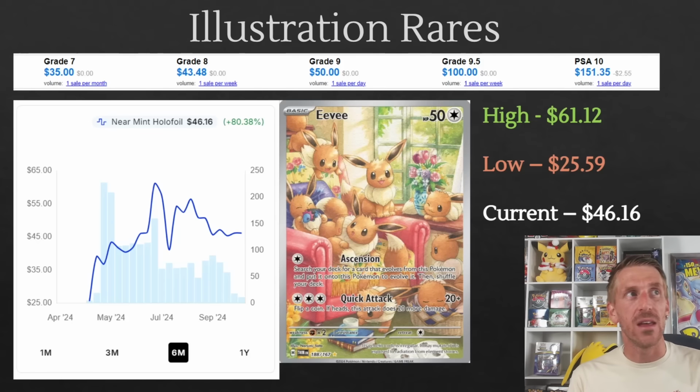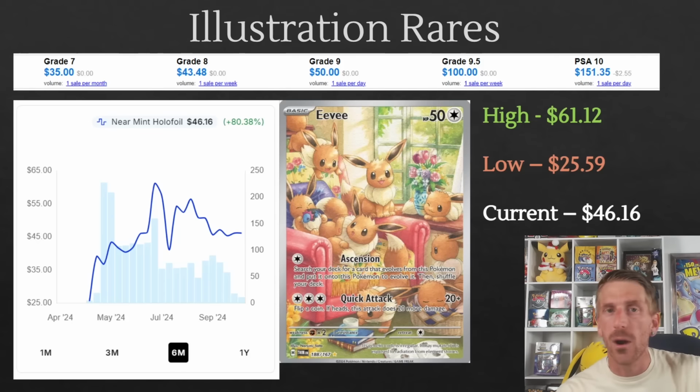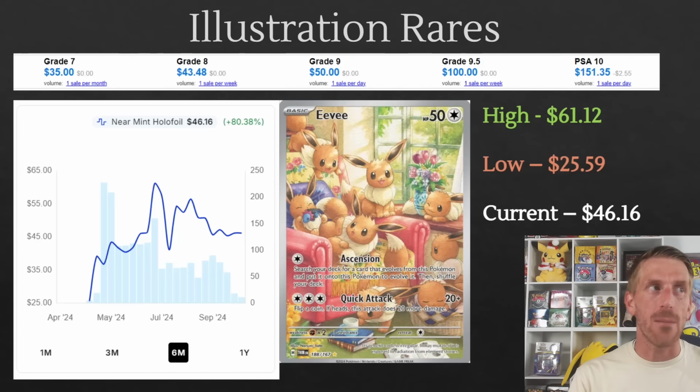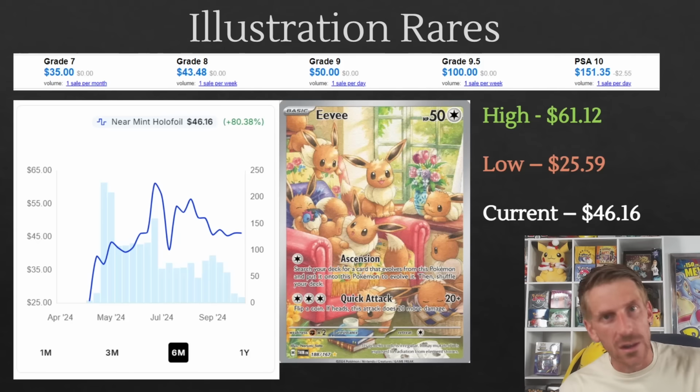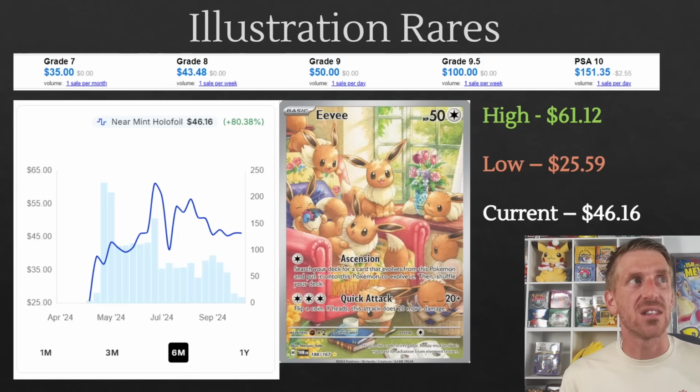But here is Eevee, this one from Twilight Masquerade, definitely the chase in Twilight Masquerade. So it's been out for about 6 months, not quite 6 months. And you can see right around May when it came out, it was right around $25. That was its low point. It's never been back to that point. Usually you have a little bit of a retrace right after a set releases. Eevee did not. Eevee just started going up and up and up and went through a little buyout in July and then went up a lot higher, hit $61.12, and now it's retraced a little bit at $46.16.